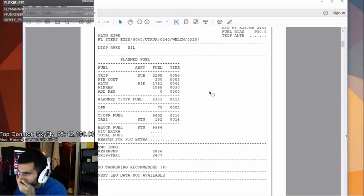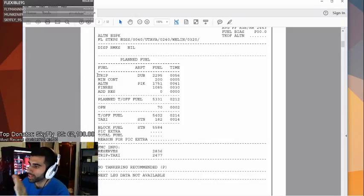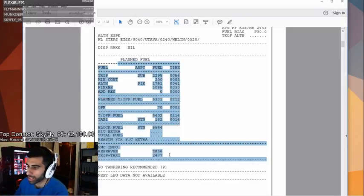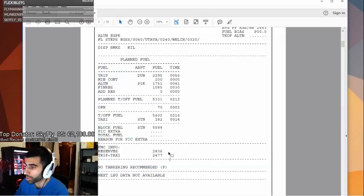Right. So this is the planned fuel. This is all of the fuel calculations. This is what we're going to use to do our fuel planning. What does everything mean? So let's go ahead and look. What do you need to actually dispatch legally?